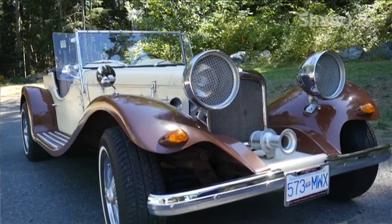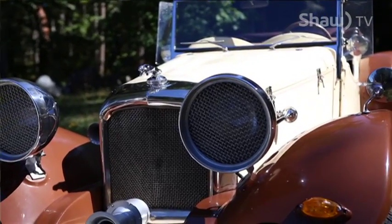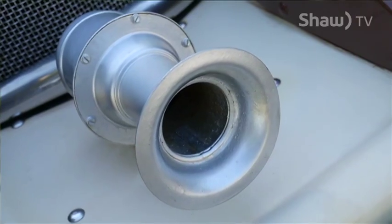Just such a unique looking vehicle. You don't see stuff like that on the road very much, and those headlights there just grab your attention. The old awooga horn wakes the dead. And yeah, I think I hit that button a million times that day.